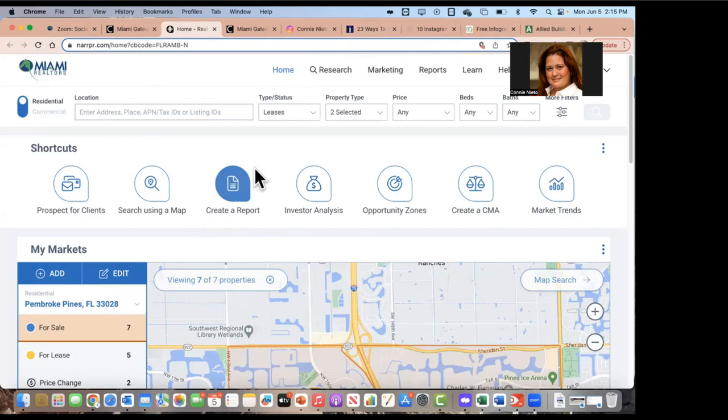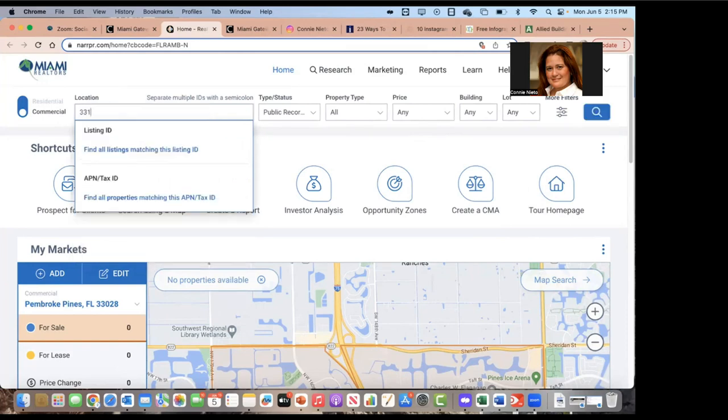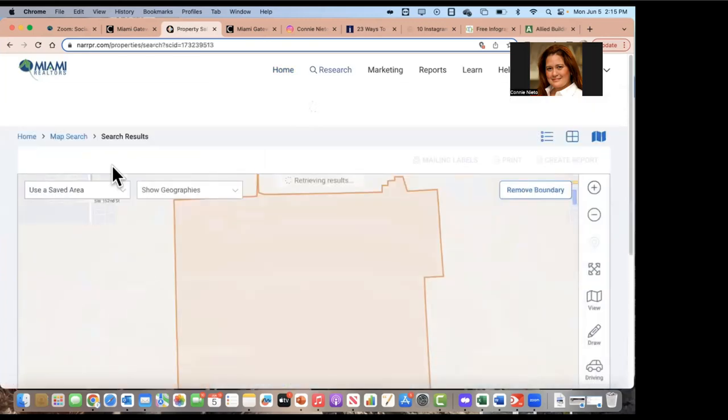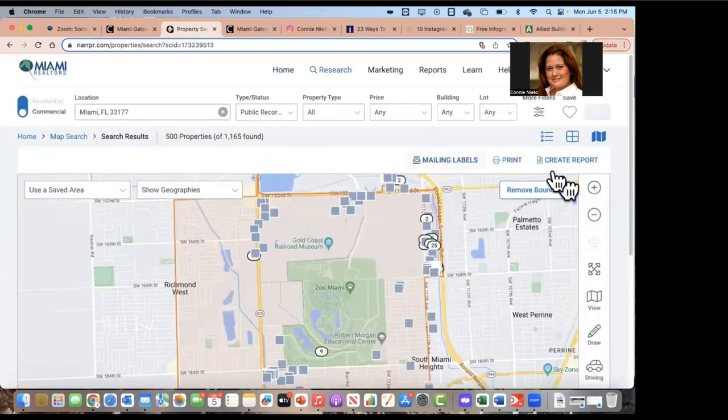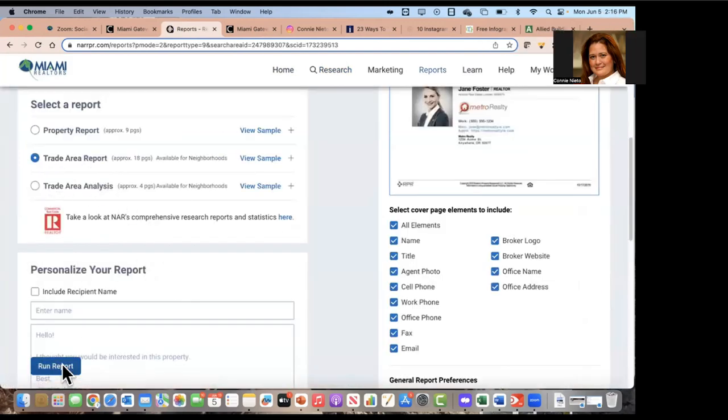All righty, I'm back. So we're in RPR and I want to talk to you about the tapestry segmentations that I had mentioned to you guys. To run those, you switch from RPR residential to commercial. If you've never taken an RPR class, I highly suggest you do. Here we're going to put in a zip code and search it. Now I switched to commercial and this is the zip code 33177. On the very top, I click to create a report, then a trade area report, and run it.